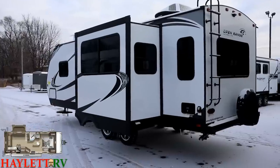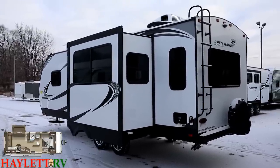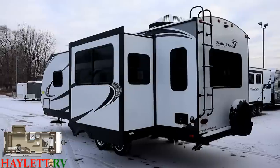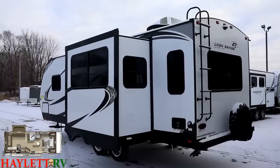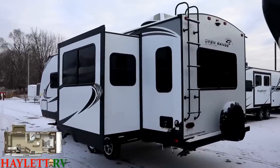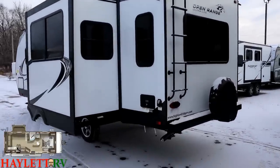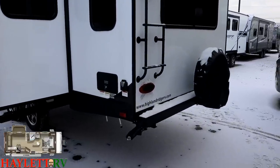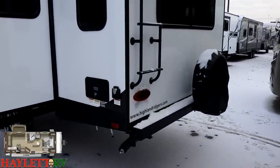So we've got UV tinted windows, keeps that sunshine out, and they all open for airflow. Cross breeze windows again on both sides of that dinette, and the theater seating in the back. So you've always got pretty good airflow rolling around in here. Simple water cable docking station right here. Nothing too flashy, too fancy, but effective, and it keeps stuff kind of out of the way.